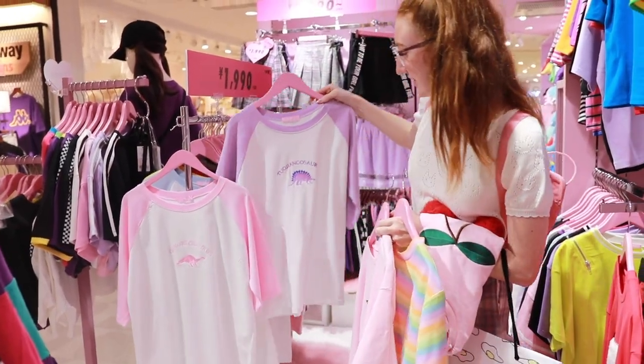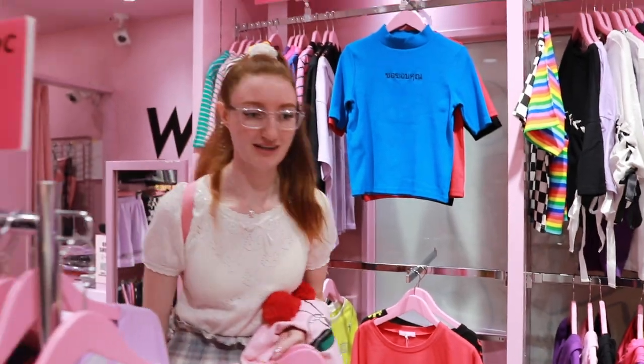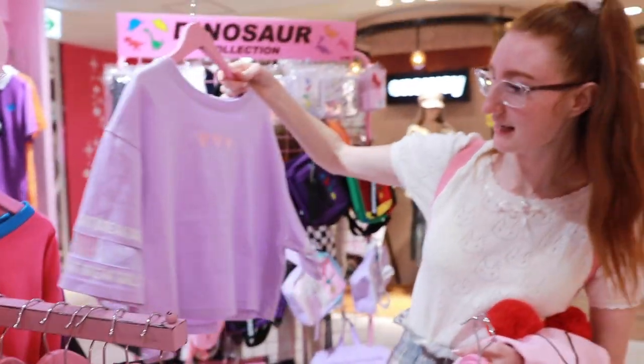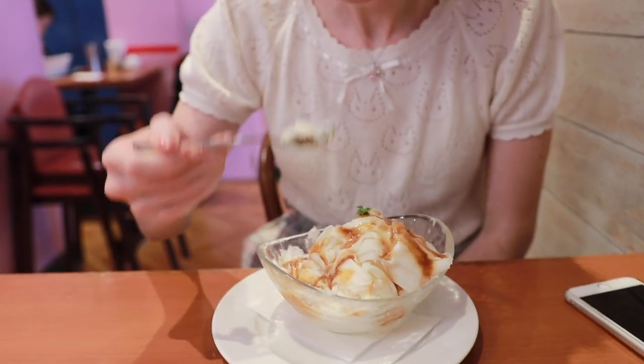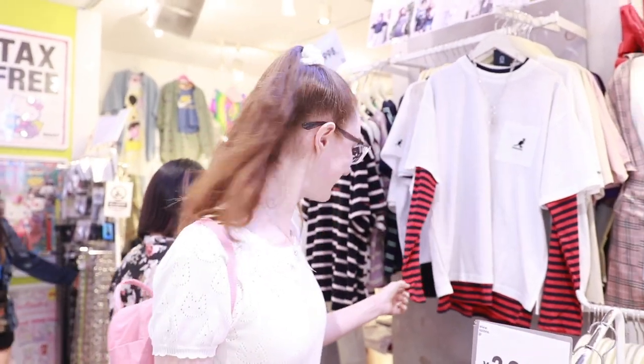Does it say the dinosaur's name in Japanese pronunciation? Like ribbons of very, very thin ice cream, and it's caramel flavored. Just what you need after hours of shopping. I think I'll go into this one first. As much as I want to go there, I'll drag myself away and go in here.